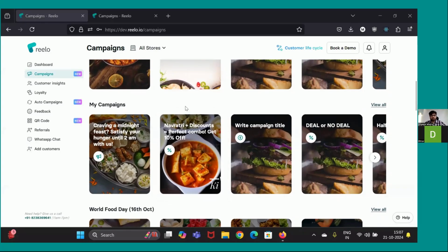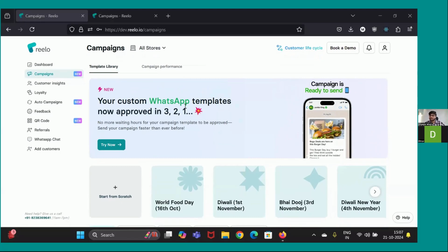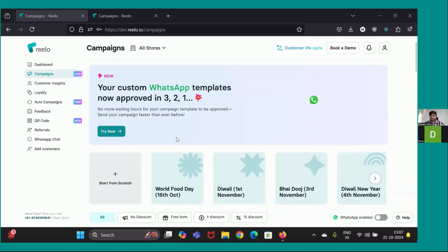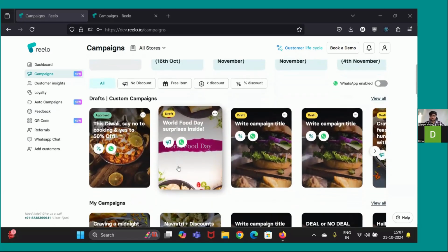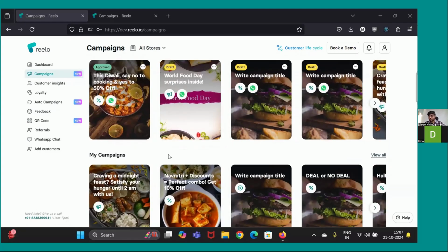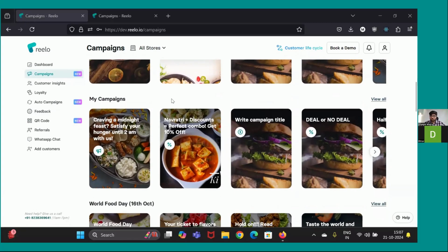So in order to use this particular feature, one thing which is mandatory is that you should have your brand's custom WhatsApp business number, and then this would be accessible to you. If you do not have your custom headers, then I would request you to switch to that in order to access this feature. Let's see how this works.